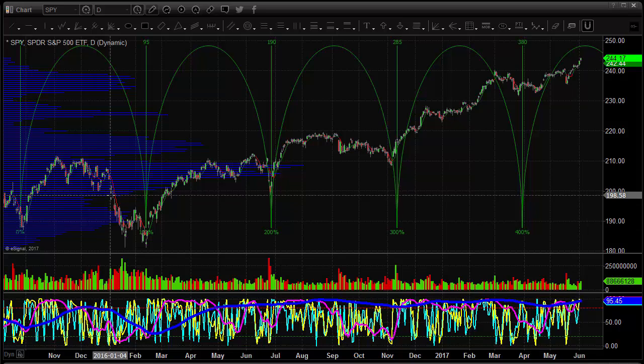Taking a look at the charts, we've got the SPY ETF here, and I've overlaid some basic time cycles on here. You can see from the lows, as the market goes, the market kind of rallies and it gets weaker near the end of the cycle. And you can see where we're at in the grand scheme of things here. We're kind of working our way up.